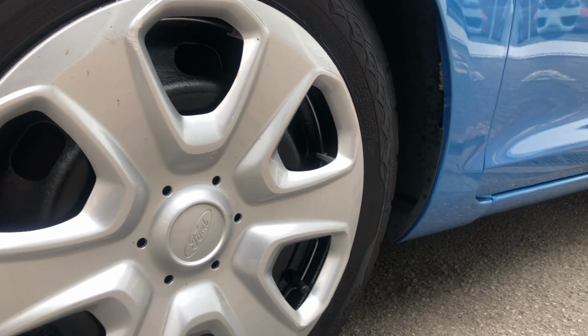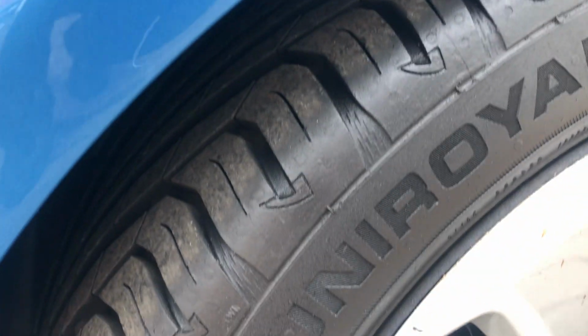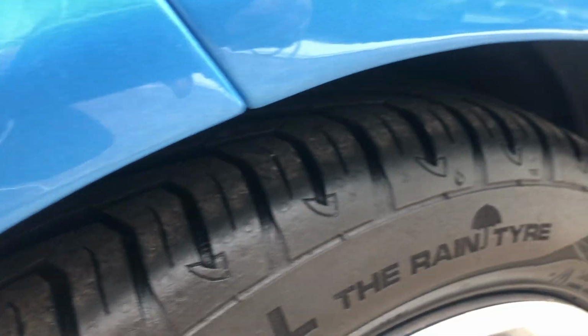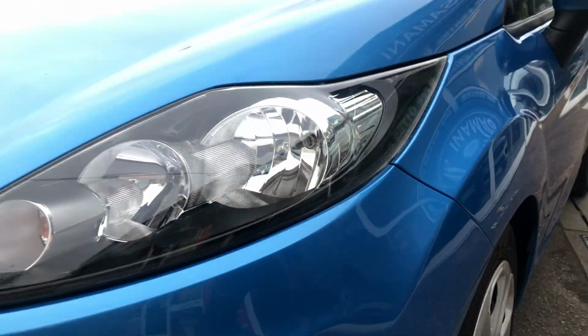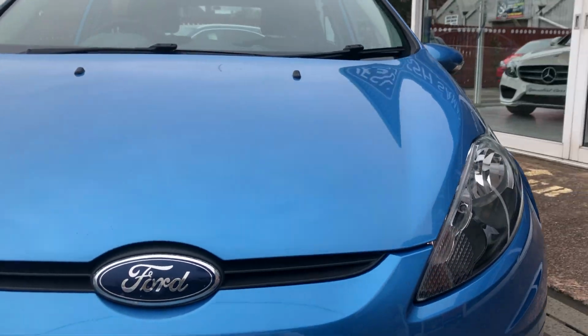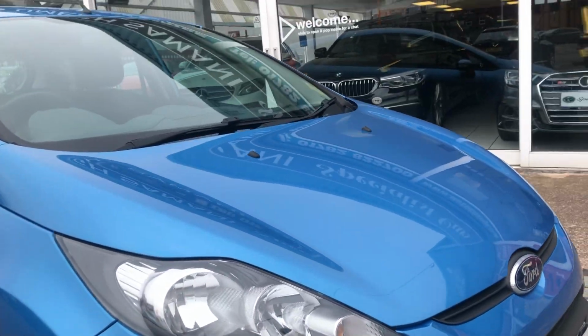Genuine Ford ones. It's also got matching Uniroyal tyres all the way around, and they are almost brand new, all of them identical on that. Lovely all the way around, it really is.